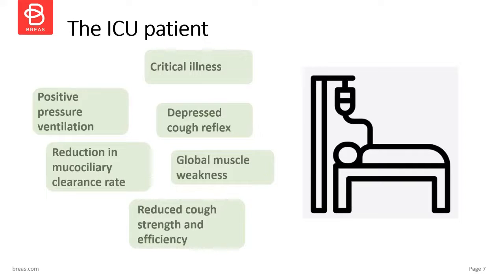So if we think about the ICU patient, we know that they're critically ill. We know that they're already therefore working really quite hard, systemically especially. Most of these patients are going to be on some form of positive pressure ventilation. And we know from previous studies that those repeated positive pressure breaths actually do act to further embed sputum into the lungs. We know because of the medication, the sedation that we're giving them, their cough will either be absent or at least a depressed cough reflex. And we know in ICU that mucociliary clearance rate is also further reduced.